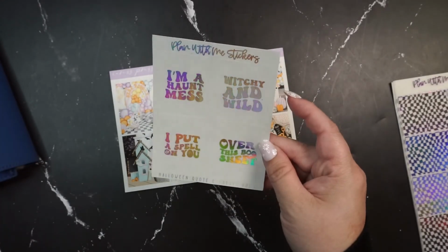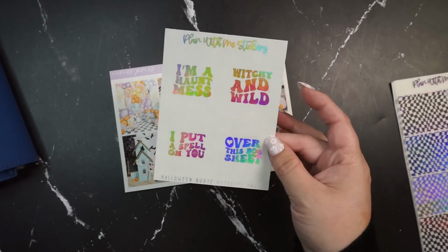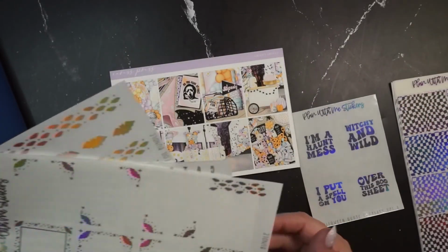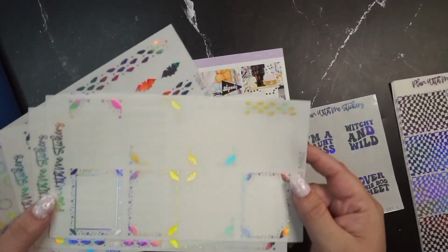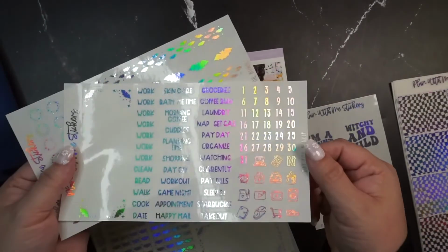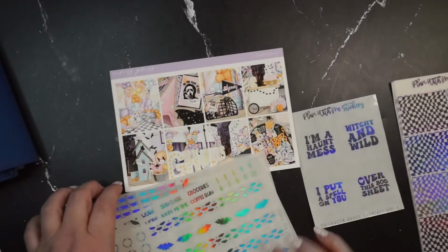But yeah, so we've got the Halloween quote overlays volume 8. And then I'm using part of the Bat bundle also from her in hollow. And I'm just using all of the overlays from that.